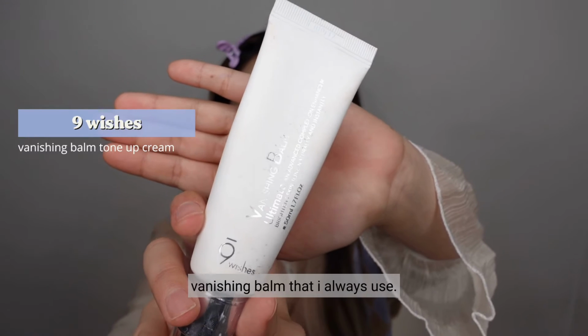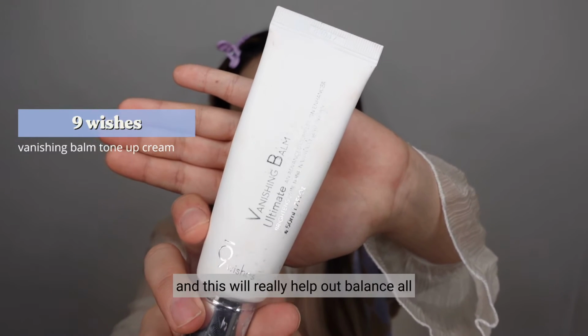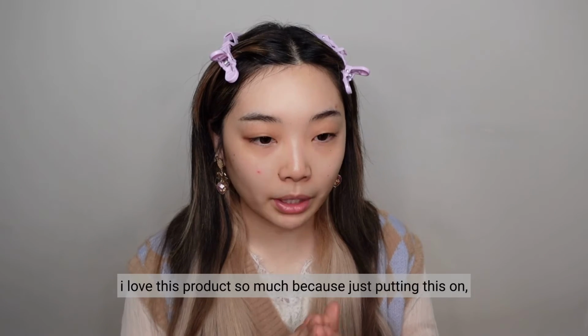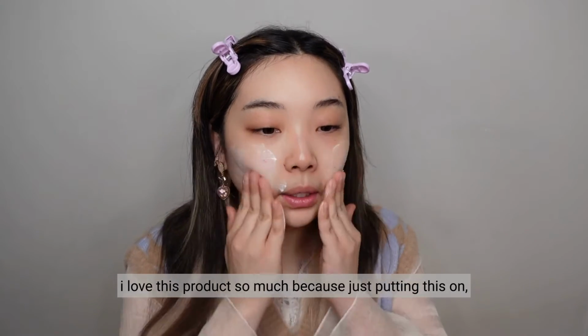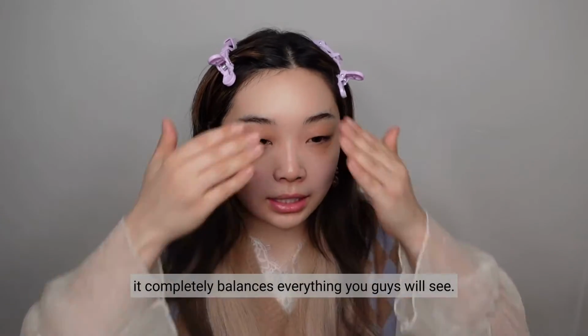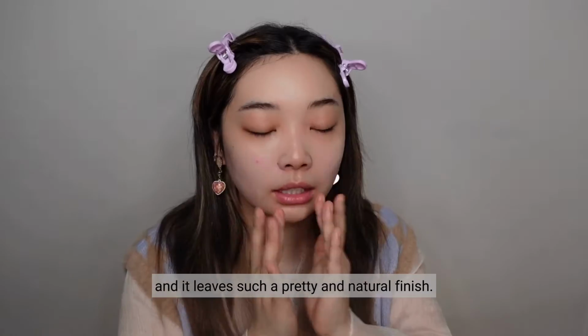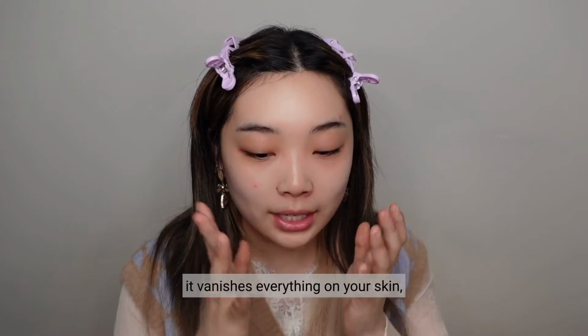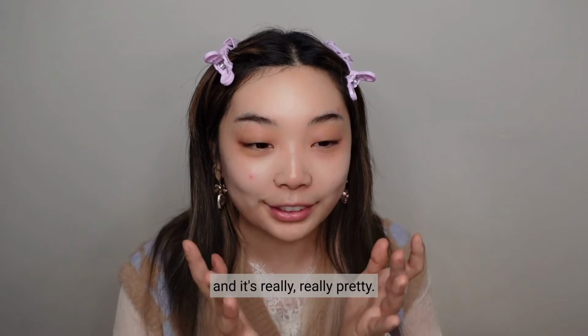Next, let's go on with the vanishing balm that I always use, and this will really help balance all the redness and everything on your skin. I love this product so much because just putting this on, you can go out, like it completely balances everything. You guys will see, and it leaves such a pretty and natural finish. It's just like the name, it vanishes everything on your skin and it's really pretty.